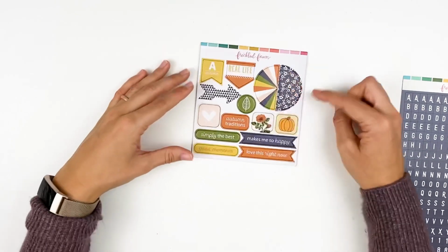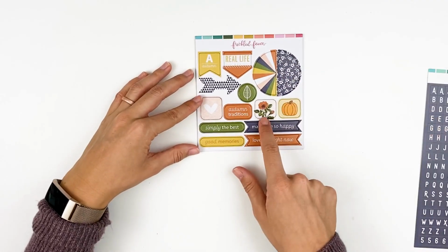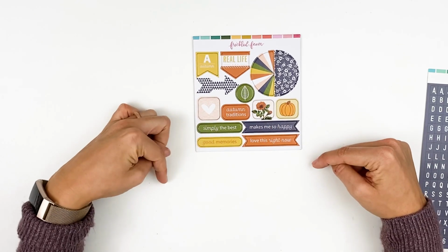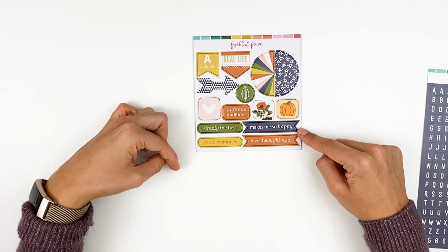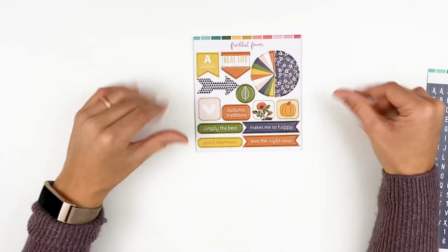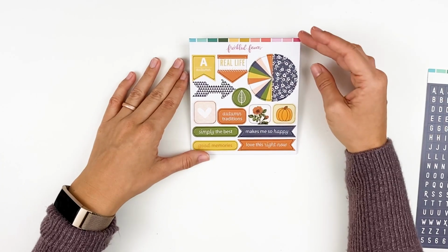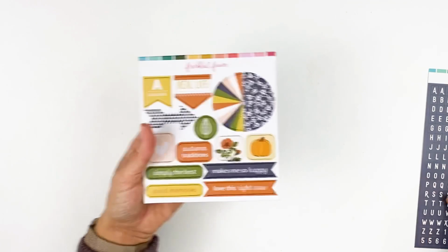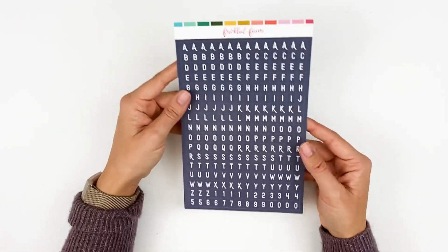But you've got some little half circle shapes. I love that floral. You've got some word phrases, simply the best, good memories. Love this right now, makes me so happy. Autumn traditions, real life, arrows. So just a variety of shapes and things that you can use in your projects. Super cute. Love that. And then last but not least, we have alphas.